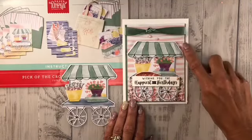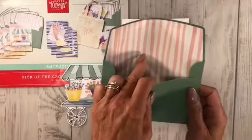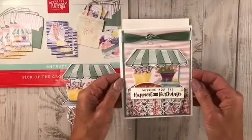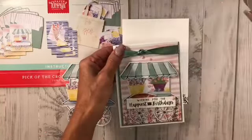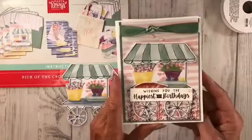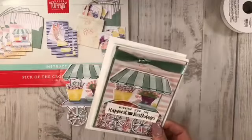And also what I used for this was the envelope, which are envelopes you can cut and use as designer series paper. And that's how I did this one. And I layered that right on top of some sweet succulent. Added some great ribbon, the sweet succulent ribbon here, satin ribbon. Wishing you the happiest of birthdays. You're the pick of the crop. So that was another alternative that I did.